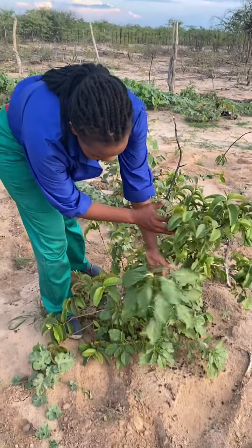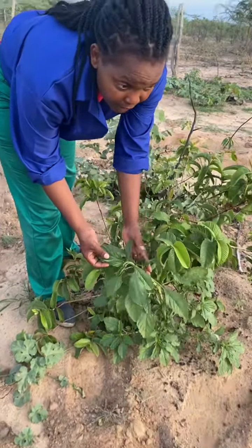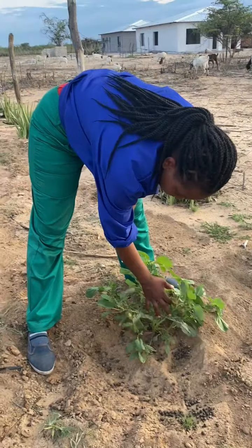You would also see a lot of this in the garden. Maybe you can just come a bit closer. It's this, and then the other one is that. This is where my other white guava is. So this one definitely has to go because it's suffocating my guava.